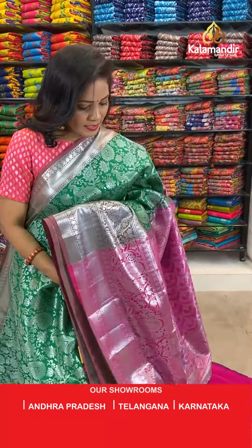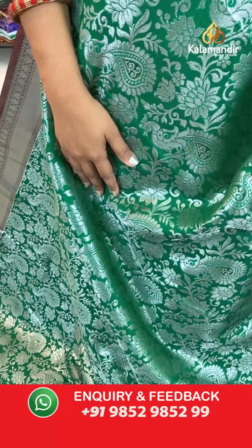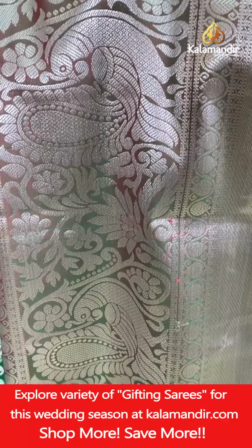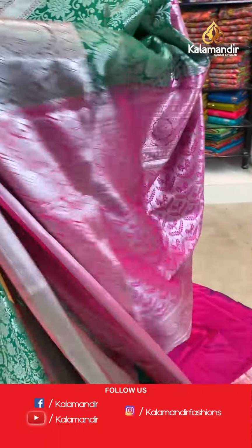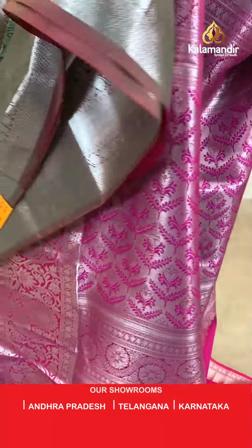Dark green with the pink combination. And the pattern is exactly the same as the previous one. All over body peacocks and florals in zari weaving. And the border with the peacocks, cross khadi and diamond brocade design. Very ethnic border designs we have got. And the pallu is contrast with the floral zari. Here we go with the blouse. Contrast brocade blouse with the border.